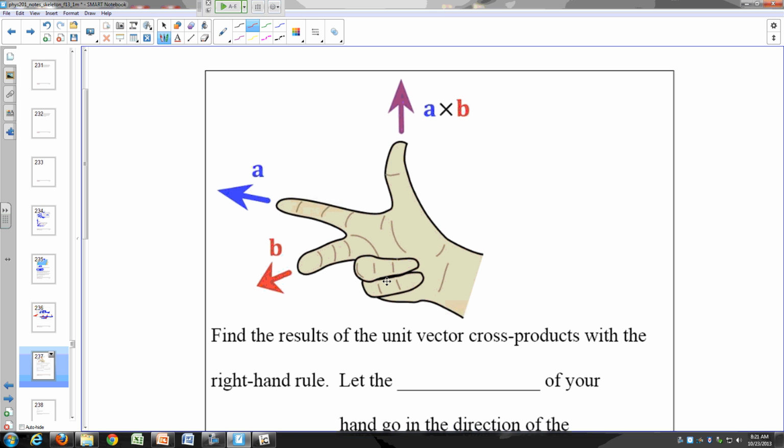So if these are my vectors A and B, then my thumb gives my cross product. Another way of looking at it is you let your fingers go in the direction of the first vector, and then they fold towards the second vector. I usually do it that way. Fingers in the direction of the first vector, and they fold towards the second vector with your right hand, and then your thumb gives the direction of the cross product with your right hand.